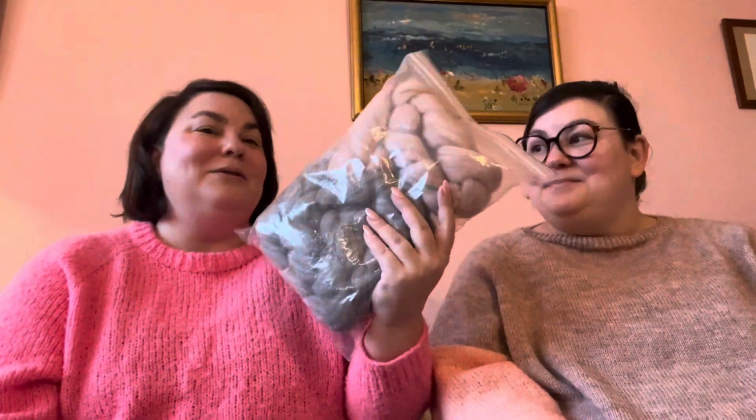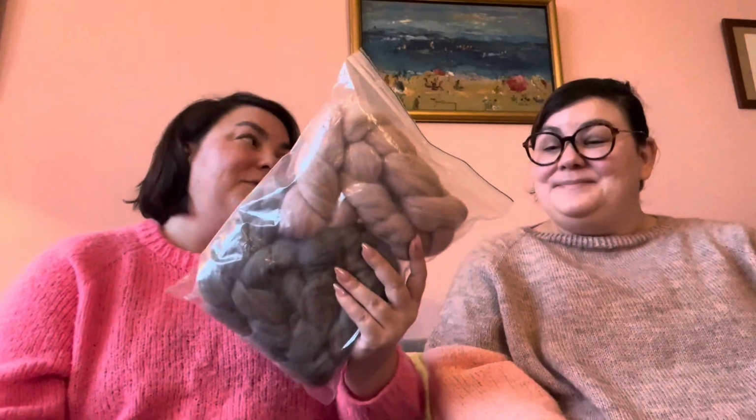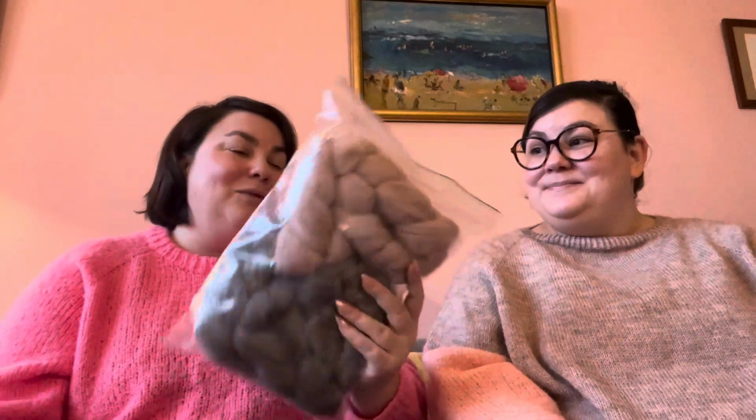I also volunteered to spin this, and actually I haven't spun at all recently. So for my last few days of holidays, I'm going to do some spinning, and that way I get to try out my Lazy Kate. I'm excited to get back to some spinning. That's all my next projects. WIPs done. Next projects done.